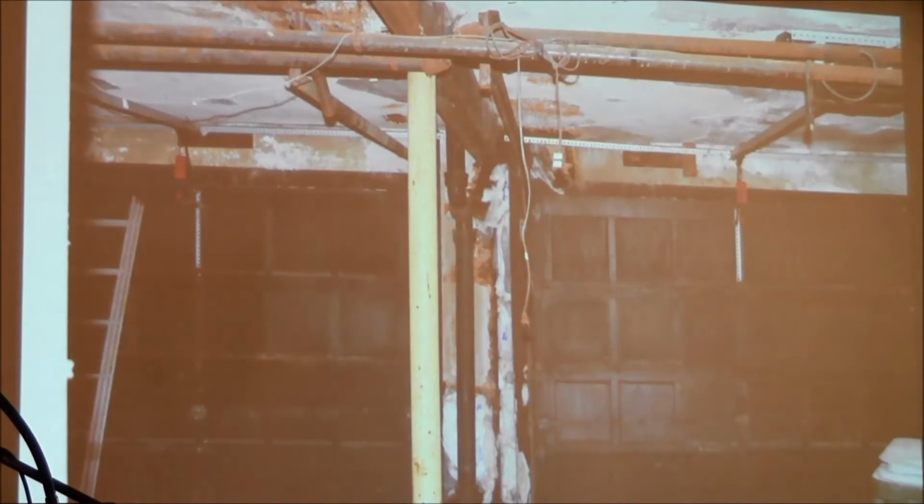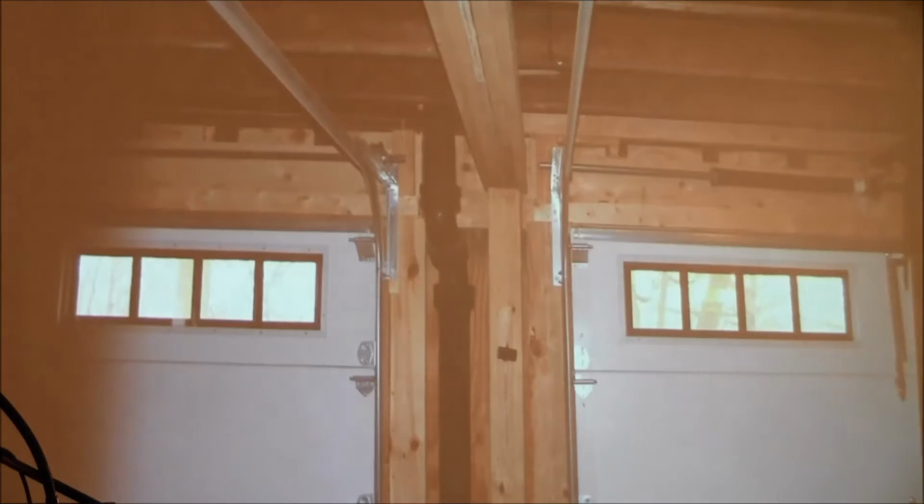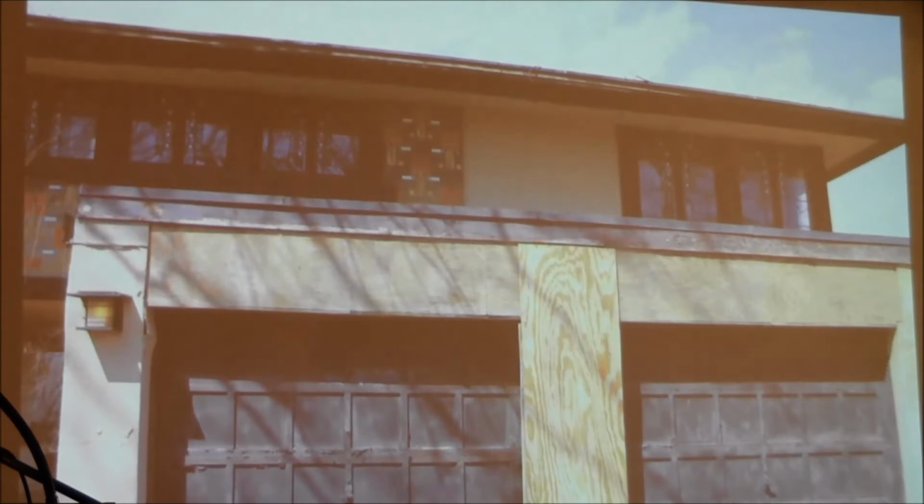Now we tried to get a bunch of people. I had no less than 12 contractors come out to try to repair this, and everybody wanted to knock it down. Just knock it down and start over, and obviously we didn't want to do that. So we managed to find some local people that were willing to help repair the front. This is now what it looks like on the interior.